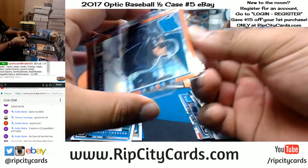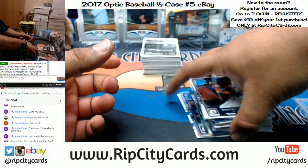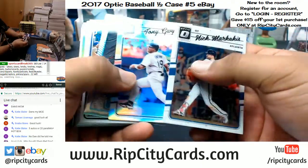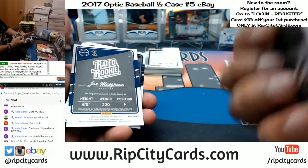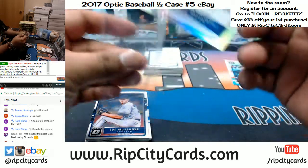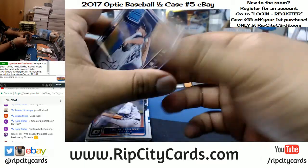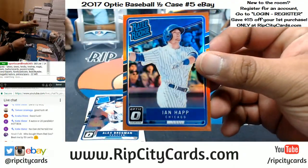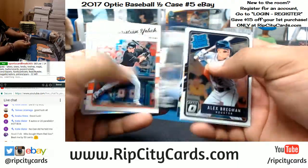Nice. Yankees getting a hit. What else we got? Nothing there. To 150, Joe Musgrove for the Astros. Top load that. There it is. Two autos per box. Let's see what else can happen. Ian Happ of the Cubs. That can happen. What is that? Orange, that is number to 199. What else can we hit up out of here?